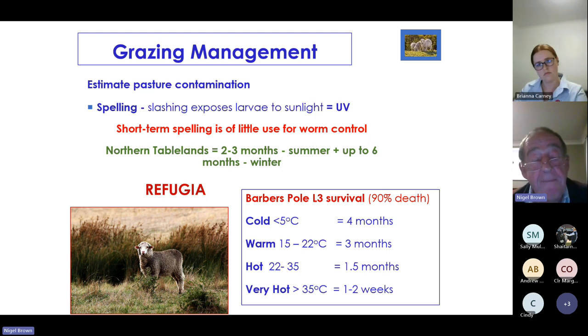And interestingly, there are people who recommend that it's actually worthwhile drenching sheep with totally susceptible worms, so that the worms they are putting out are actually going to survive in these refugia, and they're not going to have very much drench resistance. So when these animals reinfest themselves, they're going to be reinfesting themselves with worms that are very susceptible to drenching. So it's an interesting concept, that one.